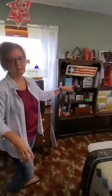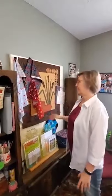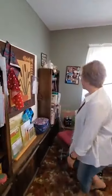Then I also have another little design wall over here, just for some smaller projects that I can sit up here and look at and try to figure out how I want to quilt something. Or also got this challenge project, figure out what I'm going to do with that. Then I have some book storage over there too.